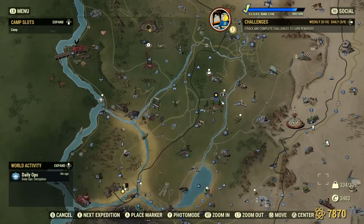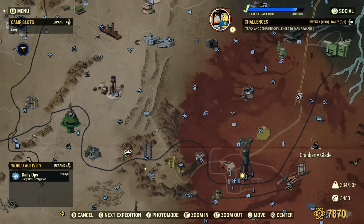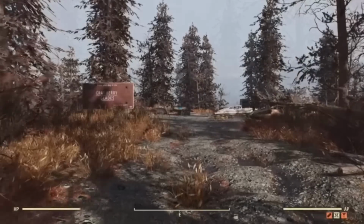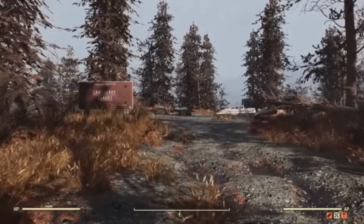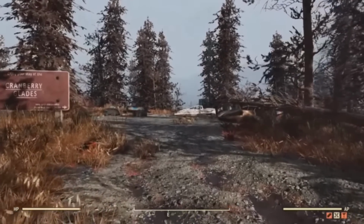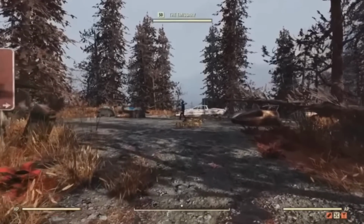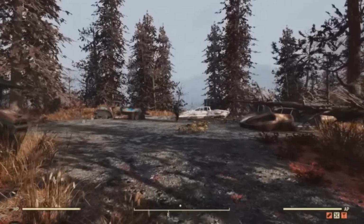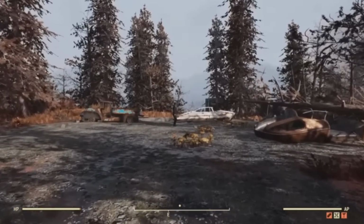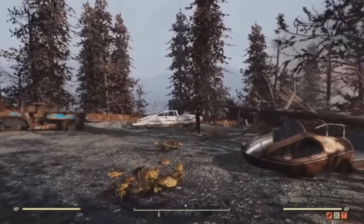Alright, so this next strange discovery is only in the game when the Invaders from Beyond Limited Time event is live. When it is live, you can find this man in black character over here at the Cranberry Glade. This is just one of the locations where you can find this guy. There's some other locations too. He's a random encounter that will appear in the game once again when the Invaders from Beyond Limited Time event is live in the game. But yeah, here's what happens if you decide to spy on him instead of going and talking to him. Check this out.